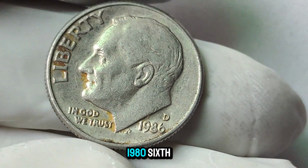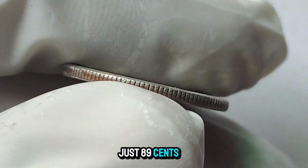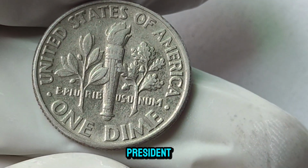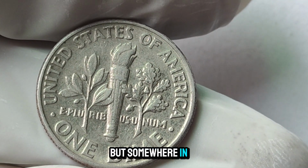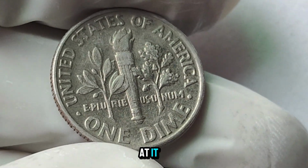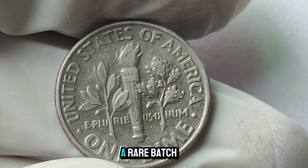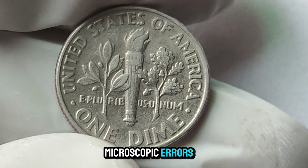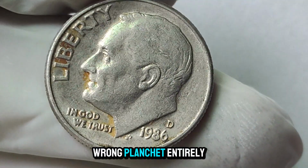Let's rewind to 1986. The average gallon of gas was just 89 cents. Ronald Reagan was president, and the Denver Mint was stamping Roosevelt dimes by the millions. But somewhere in that sea of silver, something went wrong. Or depending on how you look at it, something went very right. Among the countless dimes minted that year, a rare batch was struck with microscopic errors, stunning die alignments, and in some cases, struck on the wrong planchet entirely.